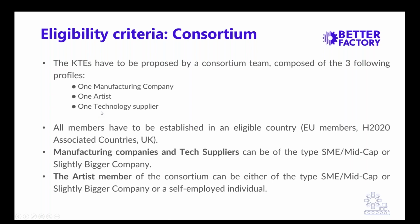All members have to be established in an eligible EU country, which is EU members, Horizon 2020 associated countries, and the United Kingdom. For more details about the EU members and the associated countries, you will find the information in the guide for applicants. The manufacturing companies and tech suppliers can be legally constituted as SME, mid-cap, or slightly bigger companies, with the definitions that we have in the guide and the short description I made earlier, while the artist member of the consortium can be either one of these types, an SME, mid-cap or slightly bigger company, but also can be a self-employed individual.